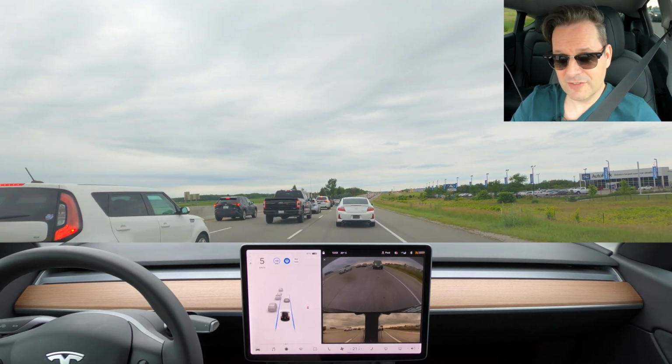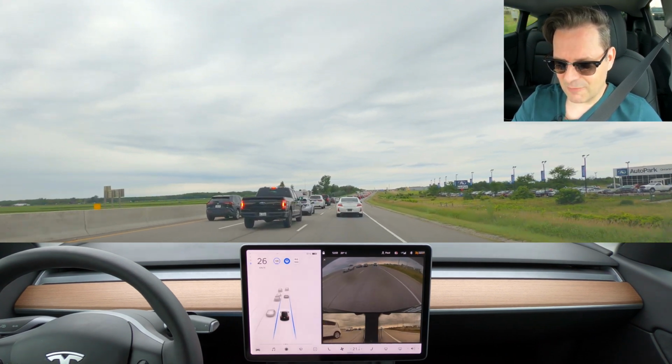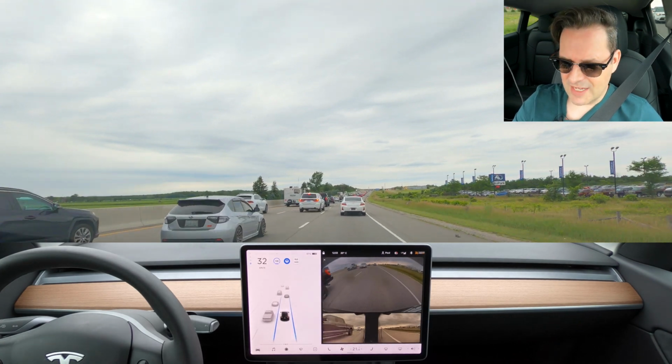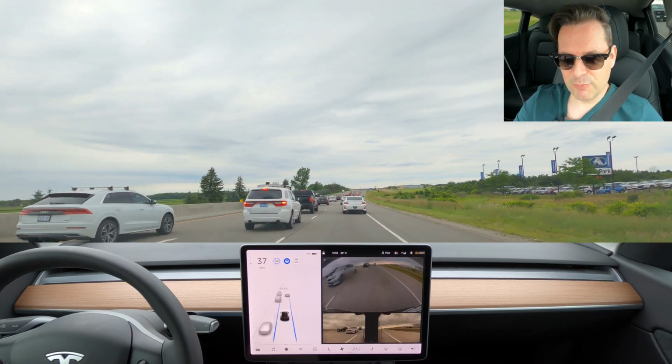But scooting is good, because in this kind of traffic, sometimes you can't rely on charity, and you have to be a little bit more aggressive. And that's what I just saw Autopilot do. That is super cool.